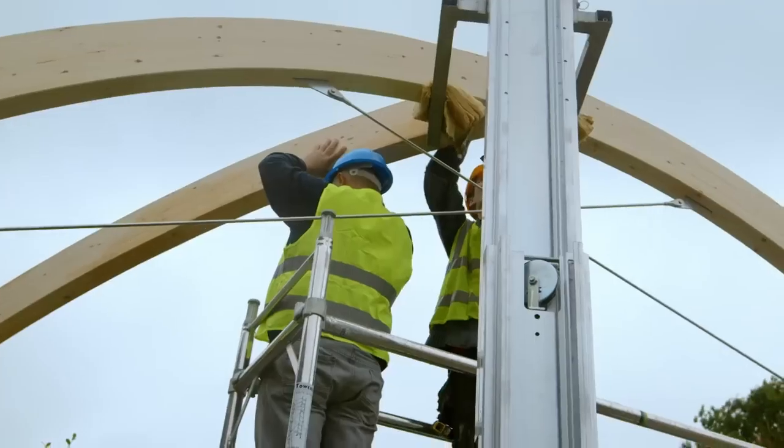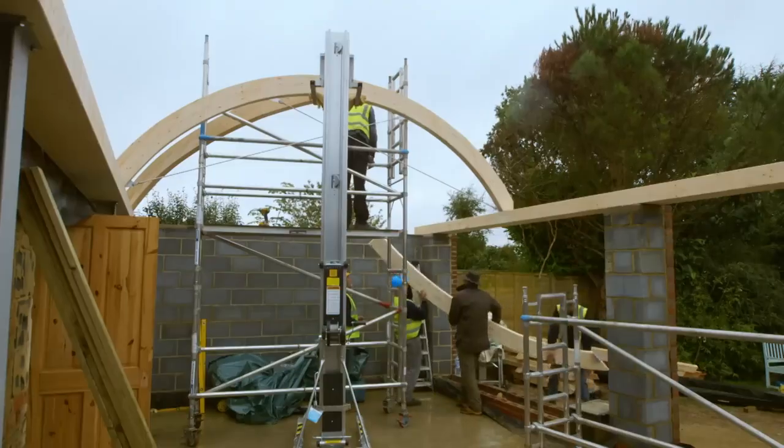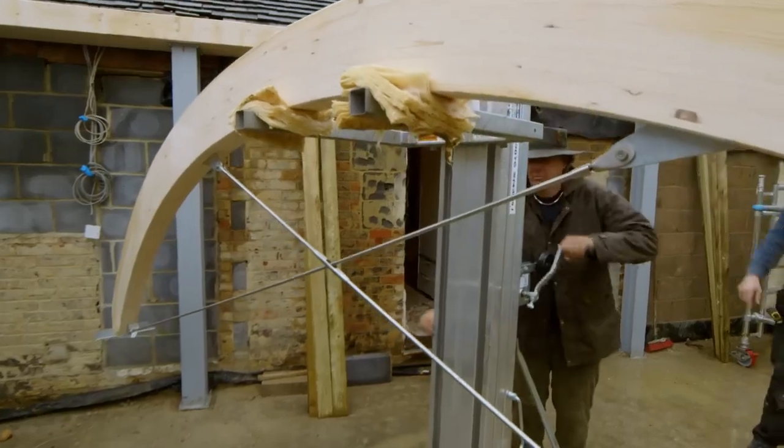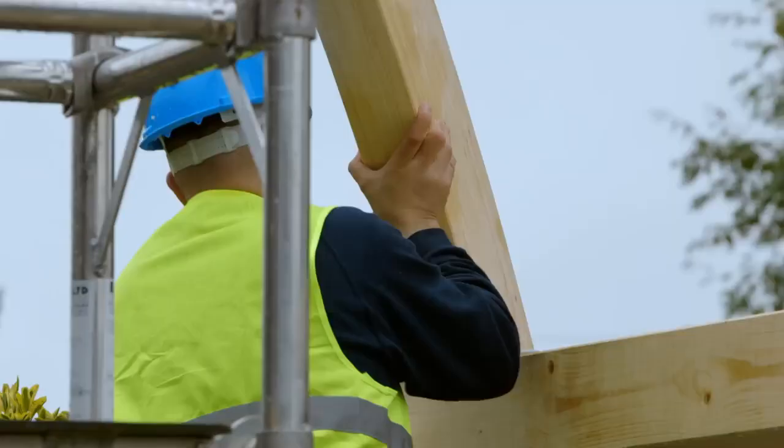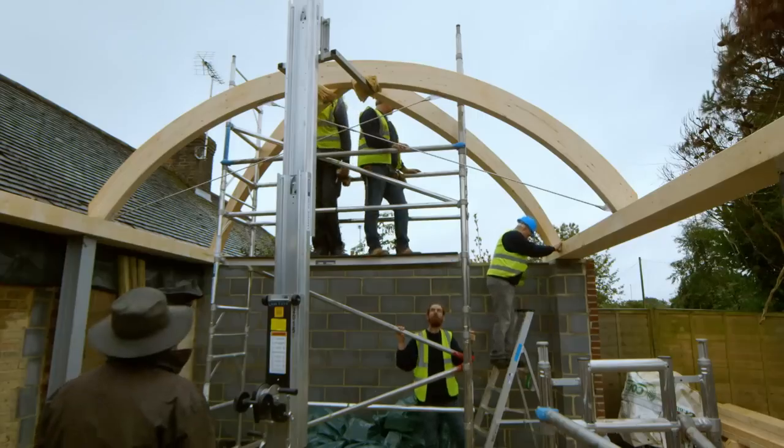The roof is a complex network of 47 different wooden pieces, so there's no room for error. The complication has already been looked at. It's already been put together in a 3D model and cut to suit. So we're just following instructions, although we haven't looked at the manual yet.